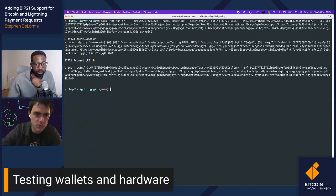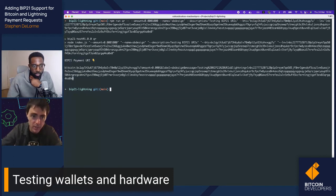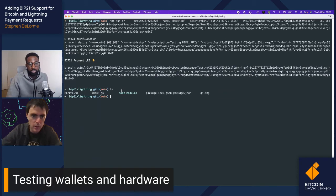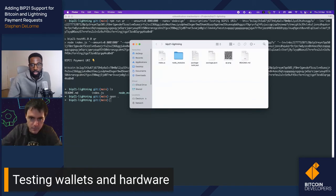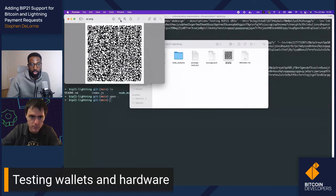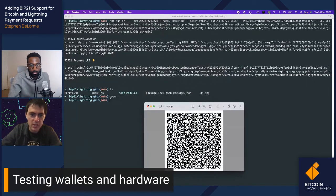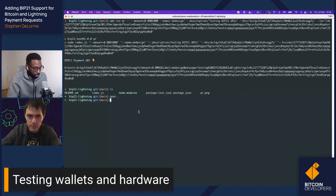So what it's done here in the console is it spit out a BIP21 URI. That should be a valid BIP21 URI that you could copy and paste into any application. And also, if you run ls, you should see a qr.png sitting in your directory now. Can I just open it and review it? Okay, cool. So that's the QR representation of this long BIP21 URI. Maybe I said we weren't doing VS Code, but if you want to open index.js and look at it. Sure.